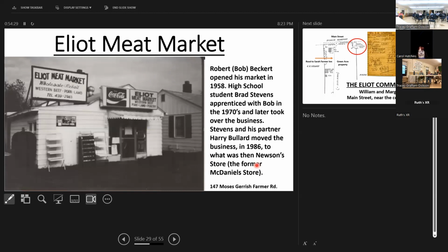This one, newer to us I think, is the Eliot Meat Market, which Bob Beckert had down on what's now Moses Farmer Road. I know my brother worked there a little while for Bob and cut his hand, I think. That was the last time he worked there. Brad Stevens apprenticed with Bob when he was in high school in the 70s, and later took over the business for Bob, as I understand it. Then he and Brad Stevens partnered with Harry Bullard, and they ran it there and then moved the business in 86 to what was then Newson's store, the former McDaniel store.